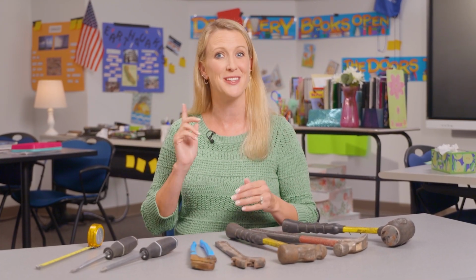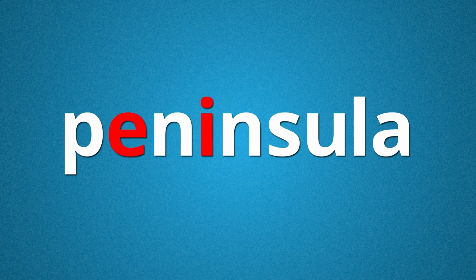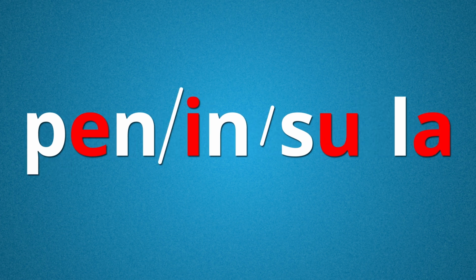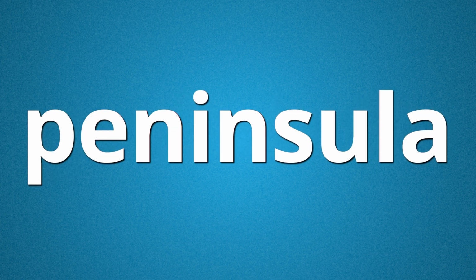Guessing is like using a screwdriver when you need a hammer. It might get the job done, but there's a better tool to use. Let's decode this word together. Since every syllable or word part has a vowel, let's break up this word. There are 4 vowels: E, I, U, and A. So I anticipate there will be 4 parts: pen, in, sa, la. Let's read the word together: peninsula.